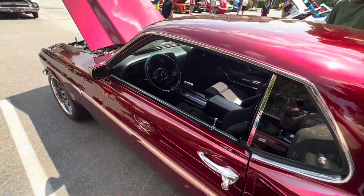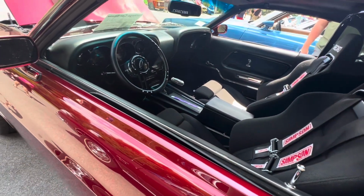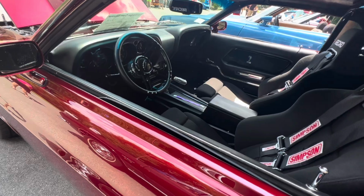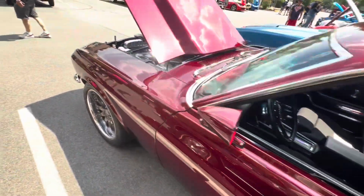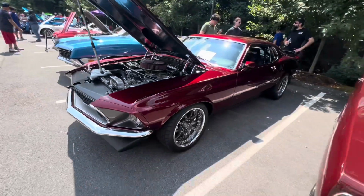And again, I'm trying to think. There's no flaws. There's nothing in here I would change. It just looks absolutely stunning. This is a beautiful car. And I would say, probably one of the nicest looking cars up here and one of the best looking 69 fastbacks I've seen in a long time.